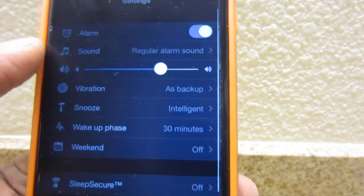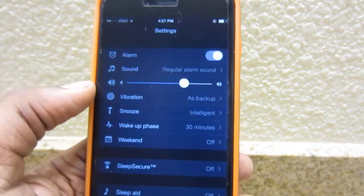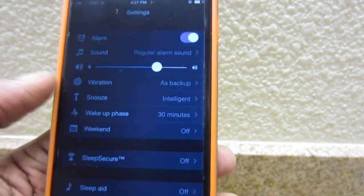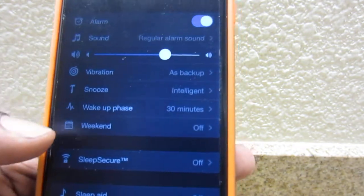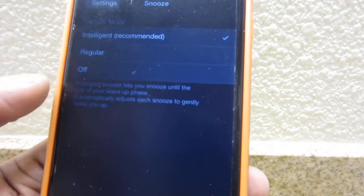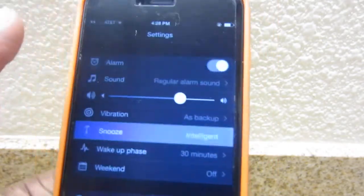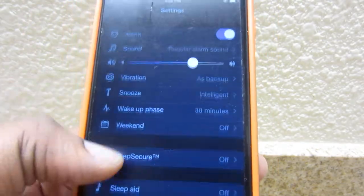All right, so anyway, this is a neat app, guys. It wakes you up, and it really does work. And now if you want to get into it a little bit more, let's see, the snooze. I think all you have to do is hit the phone or move it, and it goes back into snooze mode.